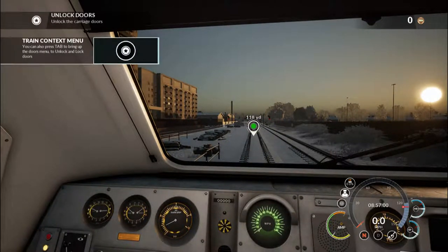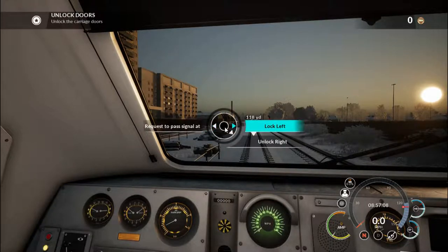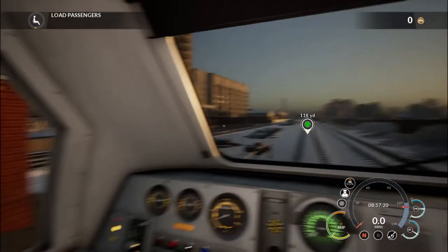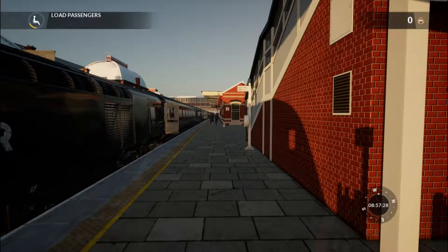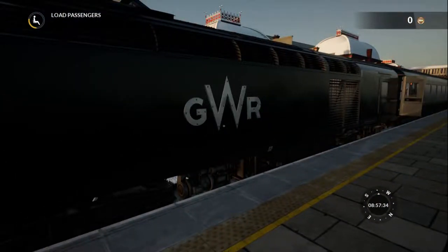So we are going to unlock doors. I think we've just done that, haven't we? Okay. So yeah, the doors are all unlocked. Once again, we're obviously waiting for those passengers to get onto the train and get their seats. But yeah, we are going to be getting on with this journey once again.